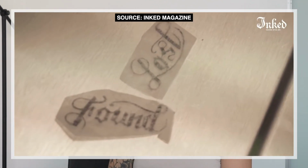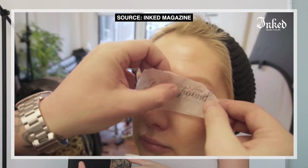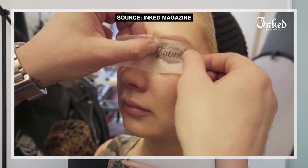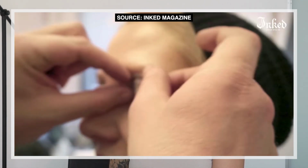The pain level for eyelid tattoos reportedly varies quite a bit. Some people saying it's the worst pain they've ever experienced getting tattooed, others saying it's not that bad. So it seems like there's not really a clear consensus on the pain level, it's just variable. And the risk factor for eyelid tattoos is very similar to pretty much any other tattoo in that you want to make sure you're going to a professional and skilled tattoo artist.